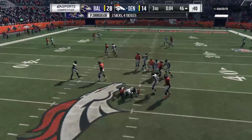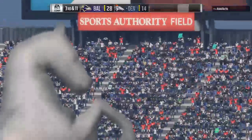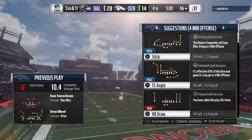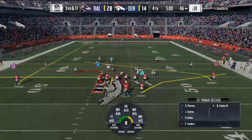And no escaping this time as he'll go down. They got him for a sack. This has been a tough one for this offensive line. It appears almost like they've been on roller skates this entire game. Lynch now, work to do, certainly after that sack. This is 3rd and long.